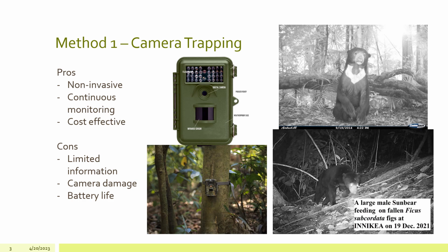Some of the pros to this method are that it can record non-invasively and remotely of cryptic animals that have uniquely identifiable coat patterns. Researchers do not need to be in the field for extensive periods. More data is collected on a variety of other species, and overall it can be cost-effective.